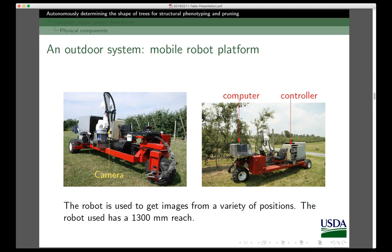So this is our outdoor mobile robot platform. It's self-propelled, and we have a traditional 6-degree-of-freedom arm mounted on the platform. It has a 1,300 millimeter reach. I point out the camera on the left-hand side, and on the right I show you where the computer and the controller are. We were able to use this system last season to get some data, and we're in the process of changing that around a little. Next slide, please.